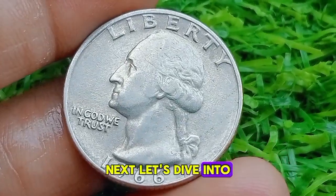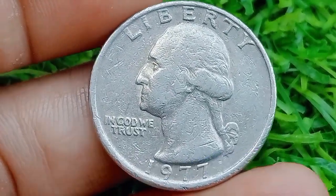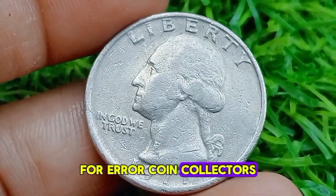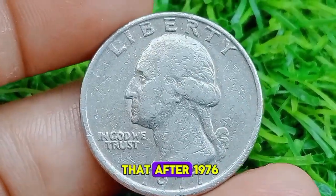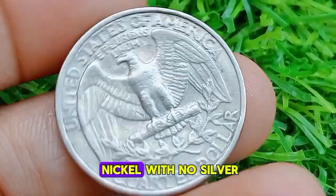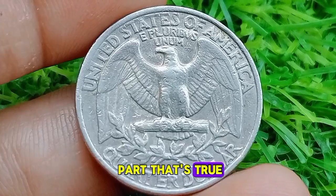Next, let's dive into the dollars. Moving on to the 1977 Washington quarter. Here's where things really start to get interesting for error coin collectors. Most people would assume that after 1976, all quarters were strictly clad, made of copper and nickel with no silver content at all. And for the most part, that's true.